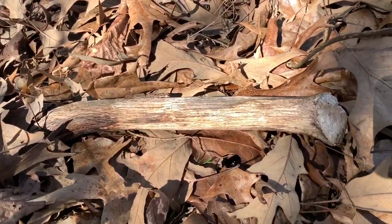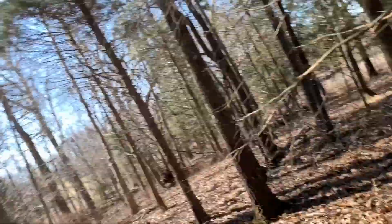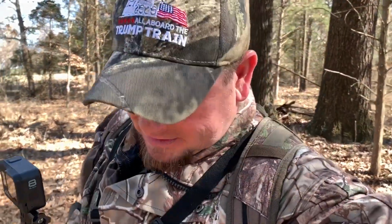But unfortunately, that's just a stick. But it had me fooled. So it just goes to show, I mean, you just don't never know.